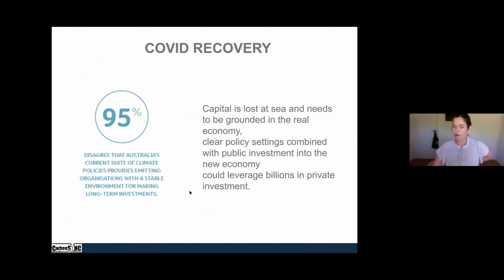So if we think about the COVID recovery, we need clarity around these policies moving forward to support investment. The kinds of investment that we need to unlock right now are structural investments that result in structural change. They're big investments. Currently, I would say that most capital is lost at sea, really. Over the last decade since the GFC, a lot of capital has been deployed into financial markets, speculative markets. This capital is not landing on the ground. It's not creating real jobs. And this just can't continue. So we need these clear policy settings to leverage the enormous public investment that's required to restart this economy. And this can bring billions of dollars of private investment into the task of decarbonisation.